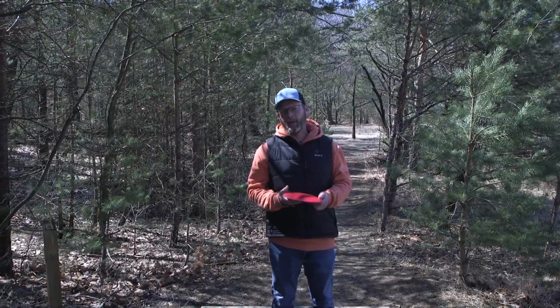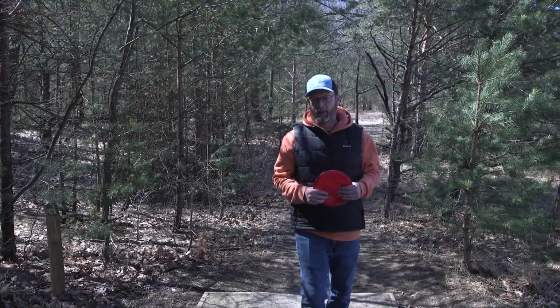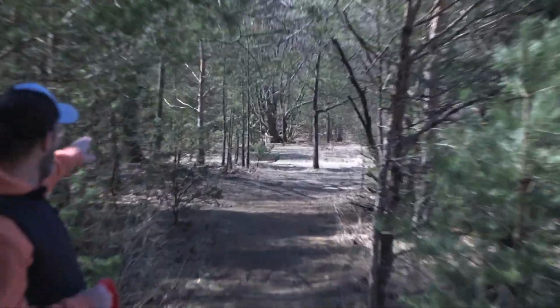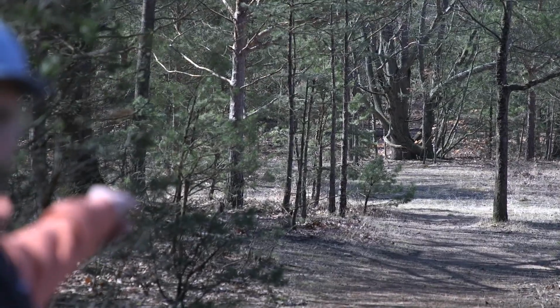Okay, hole D. This is 240 feet. Not the hardest alt, but certainly not the easiest. So you can see we've got a pretty good gap to hit. It's going to push almost to that wide tree at the end, and then hook left just about 20 feet.